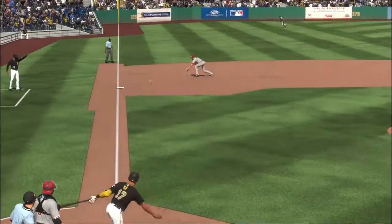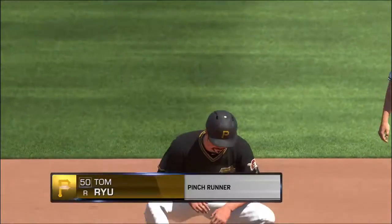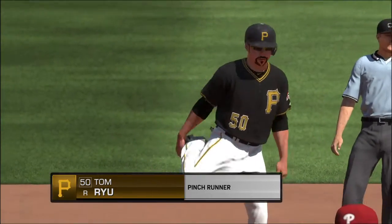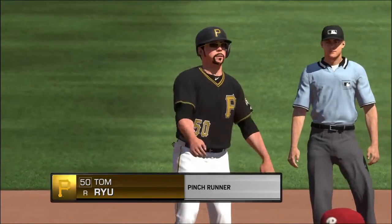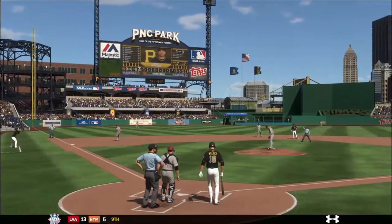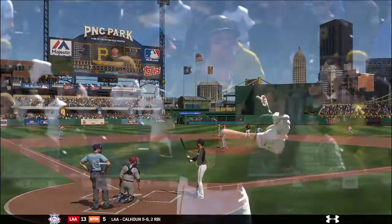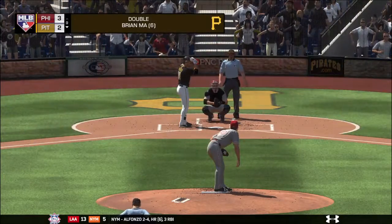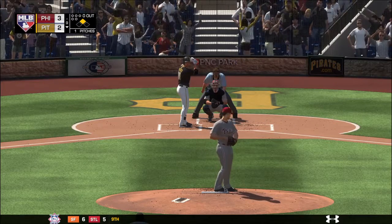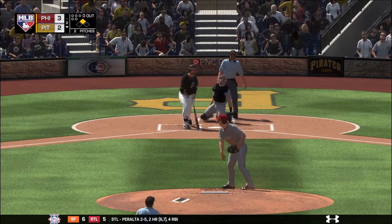And they'll bring up Neil Walker. That ball was hit past Rendon and fair. Tom Rio will be the pinch runner for Ma. Tom Rio, the pinch runner here in the bottom of the 9th. Neil Walker, the batter, he is 1 for 3. Papelbon taking a look at second. There's the pitch to Walker, swinging, a foul.